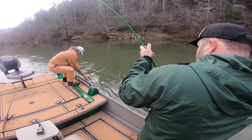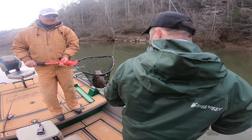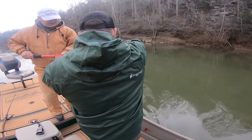Pretty. Got it? Not yet. Close. That might be another citation there, Mike. It's going to be damn close. All right, you convinced me. Got to switch color lures. Oh, man, what a fish. Ain't that pretty?